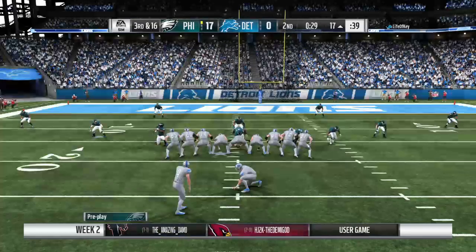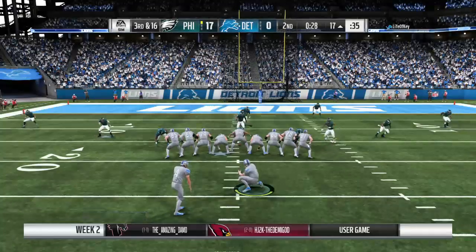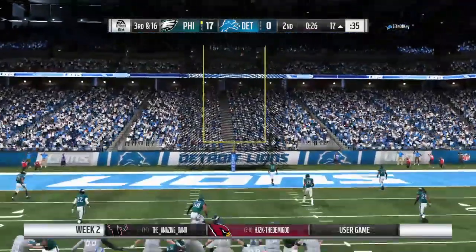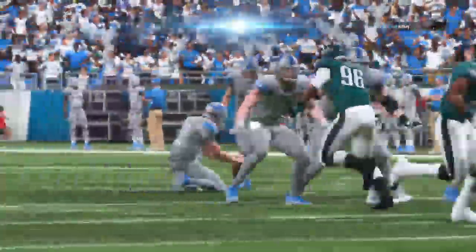On now is Kai Forbath to try the field goal. From the left hash, this from 34. And Forbath will put this one through. And they're on the board at least here.